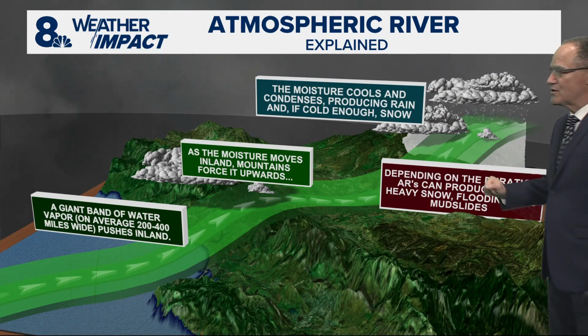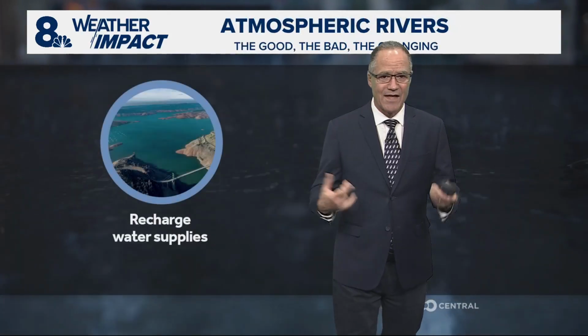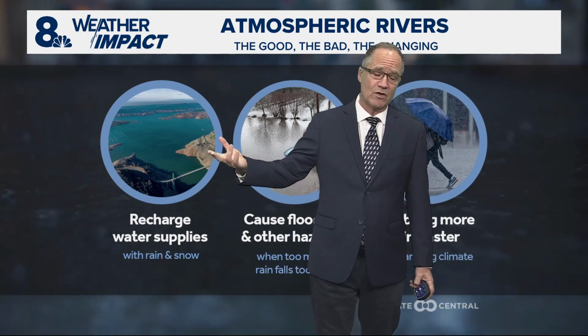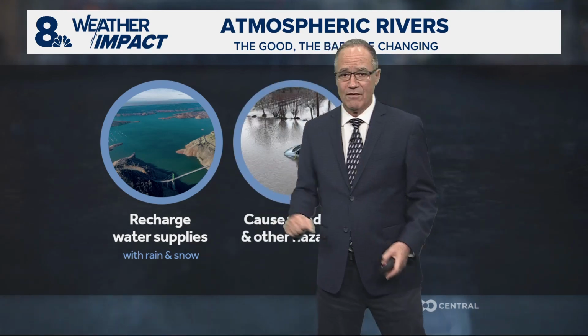Now, depending on the duration and the strength of the atmospheric river, they can be beneficial or not. So let's break it down this way. They are beneficial because they recharge the water supplies in the west. They're actually really important to California, Blair. They get something like 80% of their annual precipitation from atmospheric rivers.